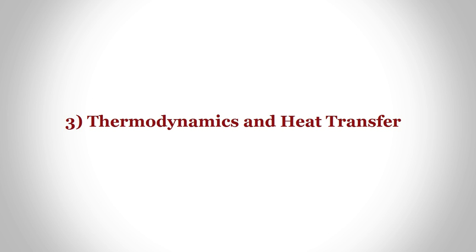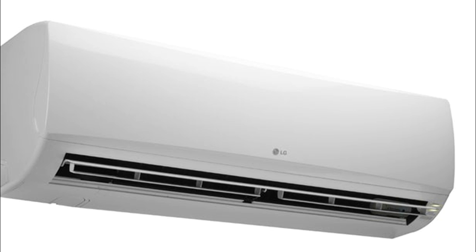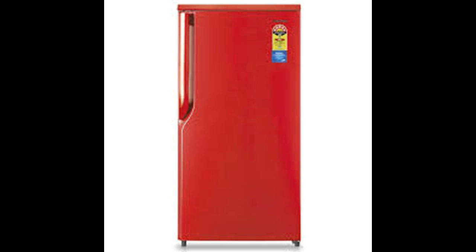Number 3. Thermodynamics and heat transfer. The turbines used to produce electricity, whether it is a steam turbine, gas turbine, water turbine or any other kind, all are governed by the basic laws of thermodynamics. Appliances like the air conditioner and refrigerator are also applications of the laws of thermodynamics.